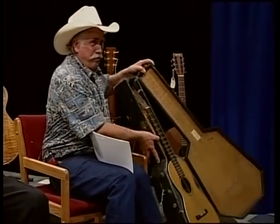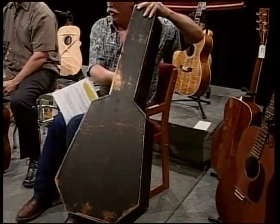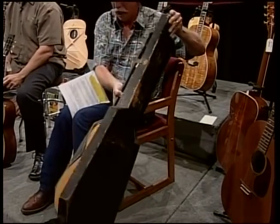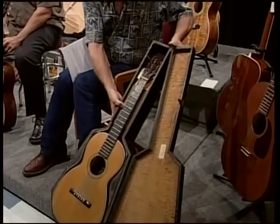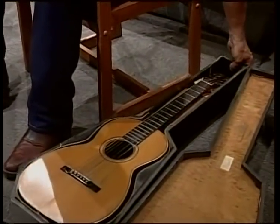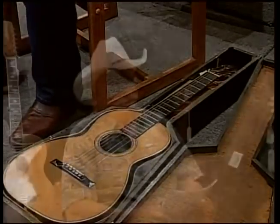This is another one, and you'll note the shape of this case. They call this the coffin case, Martin. Unfortunately, because of all of the dead people from the Civil War, they knew how to build coffins, and when they were asked to build a case to fit this guitar, that was the first thing that came to mind.